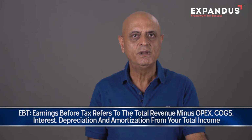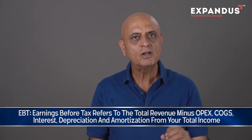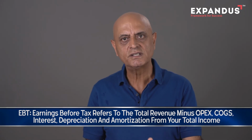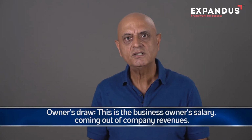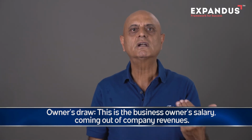Next is earning before tax, EBT. This refers to total revenue minus operating cost, minus cost of goods sold, interest, depreciation, amortization from your total income. EBIT is an indicator of business performance and you can use it to compare your business to other businesses. The last item is owner's draw. This is the business owner's salary or income coming out of the company revenues.